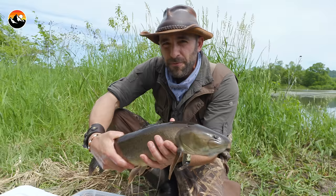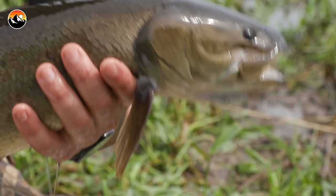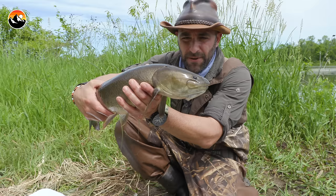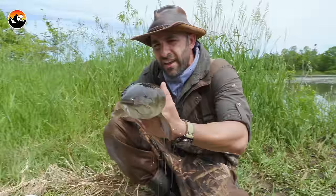In fact, they can even slither up and over short periods of land. Like if they're in a body of water that begins to dry up and they need to scoot themselves over land to get to a bigger body of water, this fish is capable of staying hydrated and of breathing through that process. See that right there? That was a gulp of air. All right, let me let this fish back down into the water.